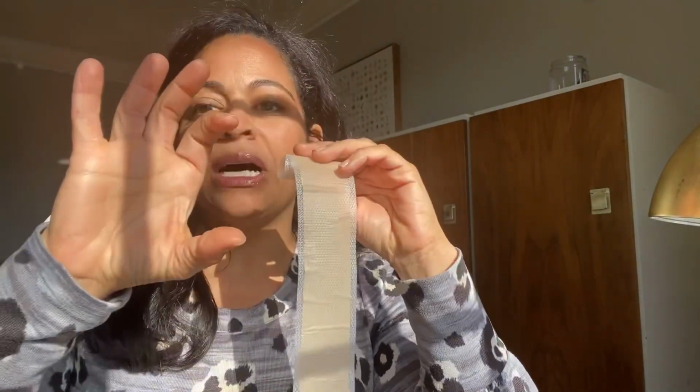Okay, so the first thing is this silicone comes in a roll in a small box. I'll link the one that I really like, just because you can get more bang for your buck. You can even use this if you've had a tummy tuck. We'll talk about when you should start using it and how you should use it, okay?